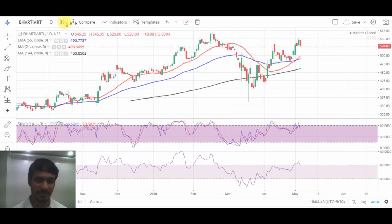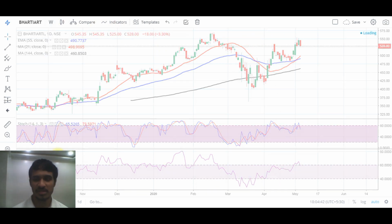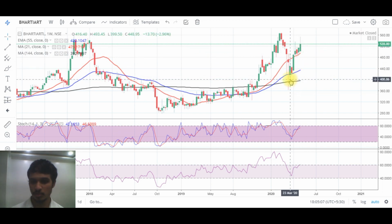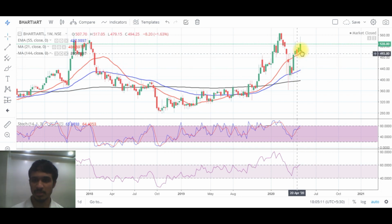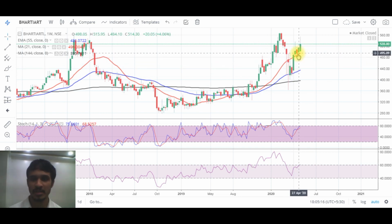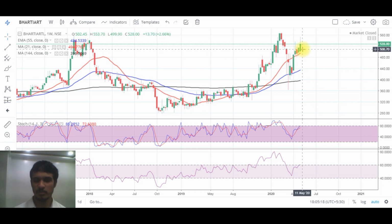So this is the daily time frame, and if we go to the weekly time frame, what we can see is this, that after the collapse till the month of March, the month of April, and then the few sessions of May are looking good. So it is in an upward momentum.